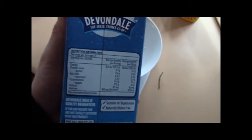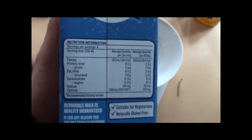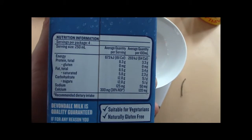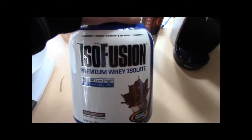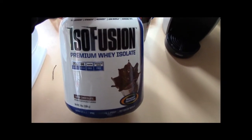I'll use skim or 2% milk depending on what my macros are, but at the moment I've got 80 grams of fat to play with, so I can afford to use some full cream milk, plus it gives a little bit of protein. The protein that I'm going to use today is Gaspari Iso Fusion. And I like to get a lot of protein in the first meal of the day because I find it the hardest macro to hit.